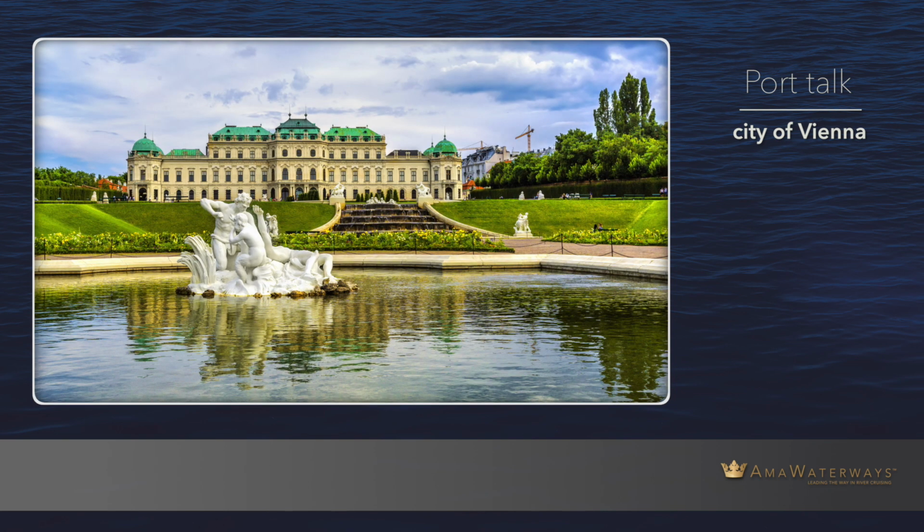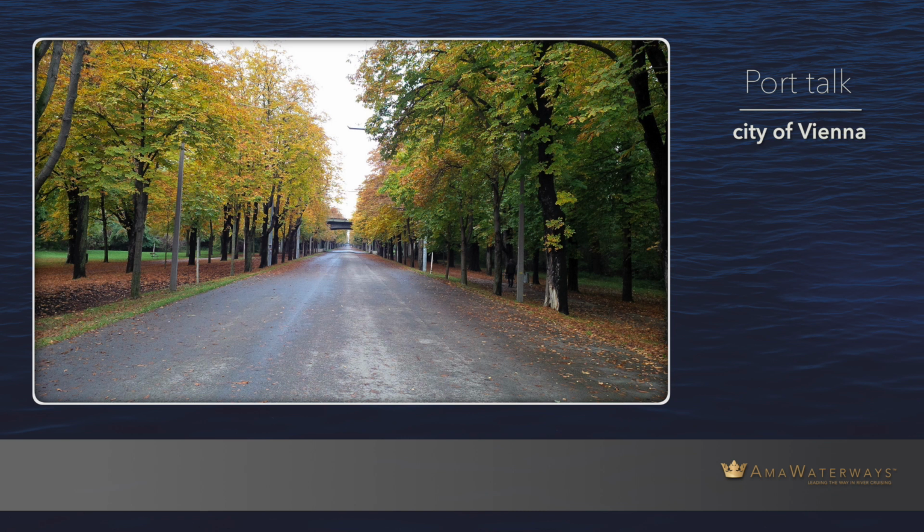But there are also places worth visiting just outside the ring road. The Belvedere Palace is not only a wonderful palace with beautiful gardens, but doubles as an art gallery showing many Impressionist and Secessionist works by Monet, Van Gogh, and Renoir, and the famous pieces known as The Kiss and Judith by Gustav Klimt.